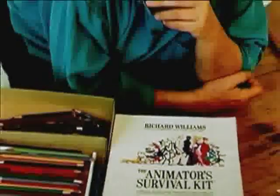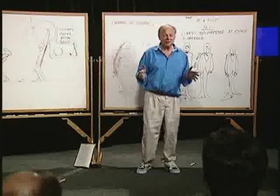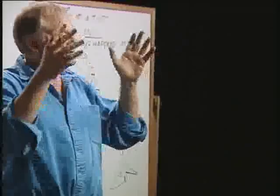Richard Williams, triple Oscar winner and director of animation of Who Framed Roger Rabbit, has now combined his best-selling book, The Animator Survival Kit, with his legendary masterclasses. It was so satisfying. It was fabulous. Filmed at Blue Sky Studios in New York, the masterclass is intercut with over 350 animated examples. Ready to go, and then they anticipate, and then they do it, and then there'd be the result. Now available for the first time as a 16-DVD box set. There's never been anything like it. The Animator Survival Kit Animated.